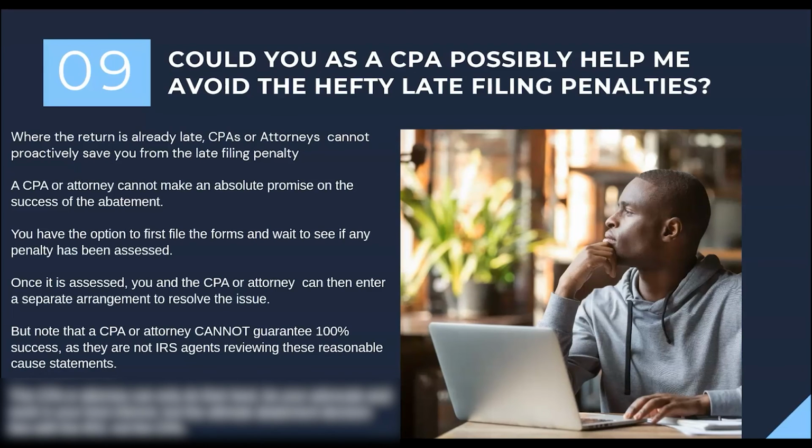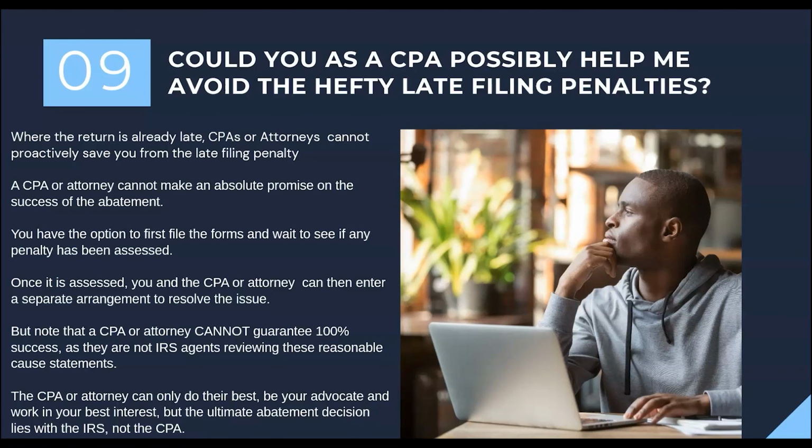But one thing that I think is very important for you to note is that a CPA or an attorney cannot guarantee 100% success when it comes to abating some of these penalties. The reason is simple. The CPA or the attorney who is drafting that abatement letter is not the IRS agent who is going to be reviewing your reasonable cause statement. So they cannot be the judge and the jury in this process. You have a third party reviewing it, and if your reasonable cause argument is good enough, then you get approved and they abate the penalty. If it's not good, then you still continue going through the administrative process of trying to get it abated. A CPA or an attorney can only do their best. They will be your advocate, they will work in your best interest, but the ultimate abatement decision lies with the IRS and not the CPA or the attorney.